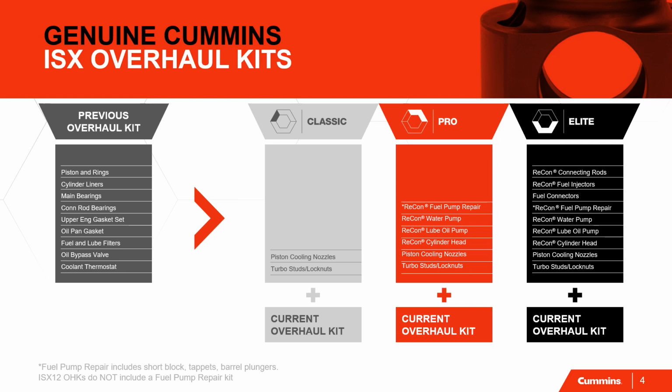The Classic kit includes the current overhaul components, plus piston cooling nozzles and turbo studs and lock nuts. The Pro kit incrementally builds off the Classic, with a Recon cylinder head, Recon lube pump, Recon water pump, and Recon fuel pump repair. The Elite kit includes all of the components in the Pro kit, plus Recon connecting rods, Recon fuel injectors, and fuel connectors.